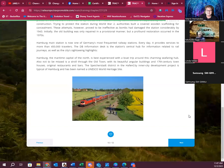Hamburg Main Station is now one of Germany's most frequented railway stations. Every day it provides services to more than 450,000 travelers. The DB Information Desk is the station's central hub for information related to rail journeys, as well as the city's sightseeing highlights.